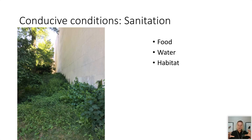So they had this nice, safe, protected habitat. A short distance away, they had an entry point to get in, to get their food, to get their water, and come back out. So just by moving this vegetation away from those walls and creating this vegetation-free border, we made that area very unfriendly to them, and they started moving farther away from the facility.